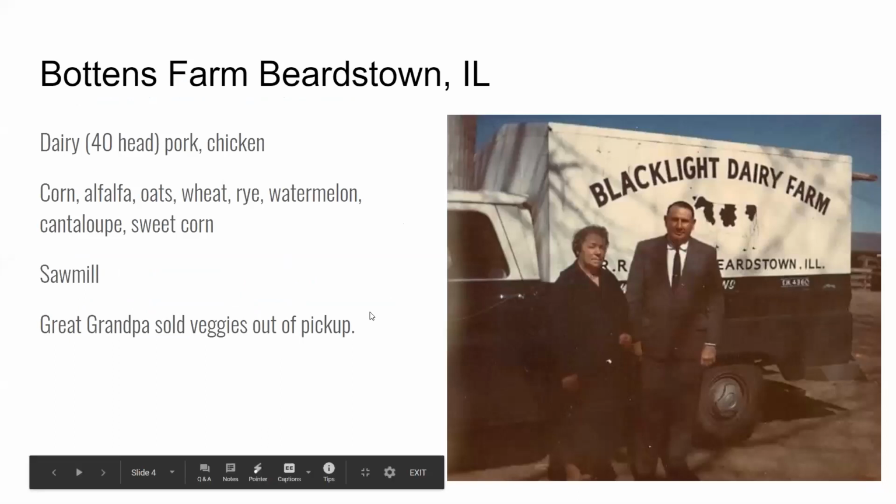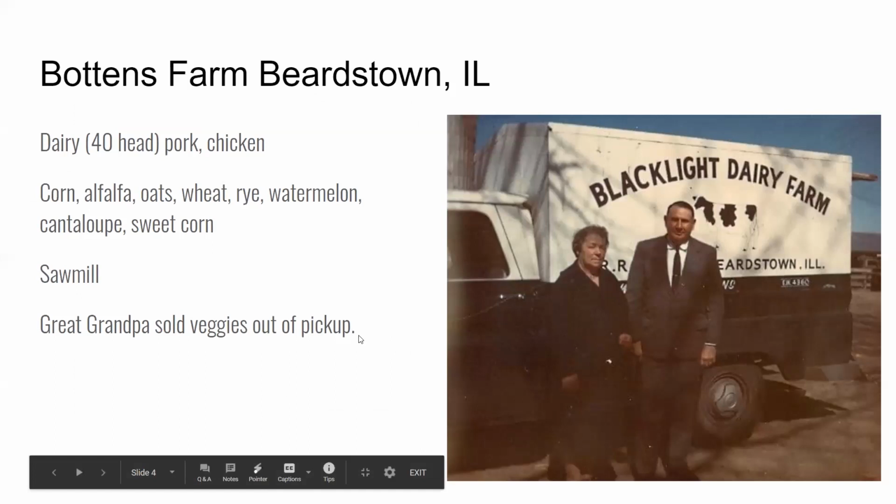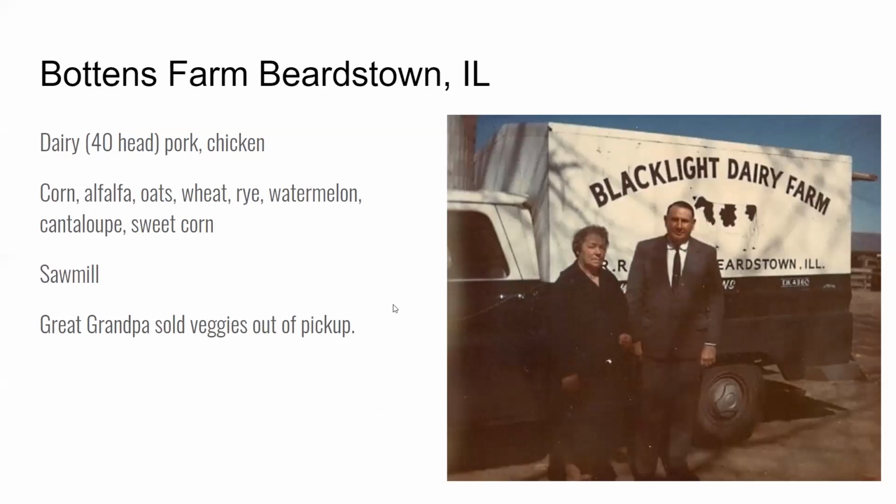A little bit of the family history. This is my dad's side, farmed in Beardstown, Illinois area. They had a dairy, 40 head. They had pork, chicken. They grew corn, alfalfa, oats, wheat, rye, watermelon, cantaloupe, sweet corn. A little more than just corn and beans, huh? Had a sawmill. And my great-grandpa sold veggies out of his pickup. He'd load up the vegetables, take it to town, sell them out of the back of his pickup, and come home.